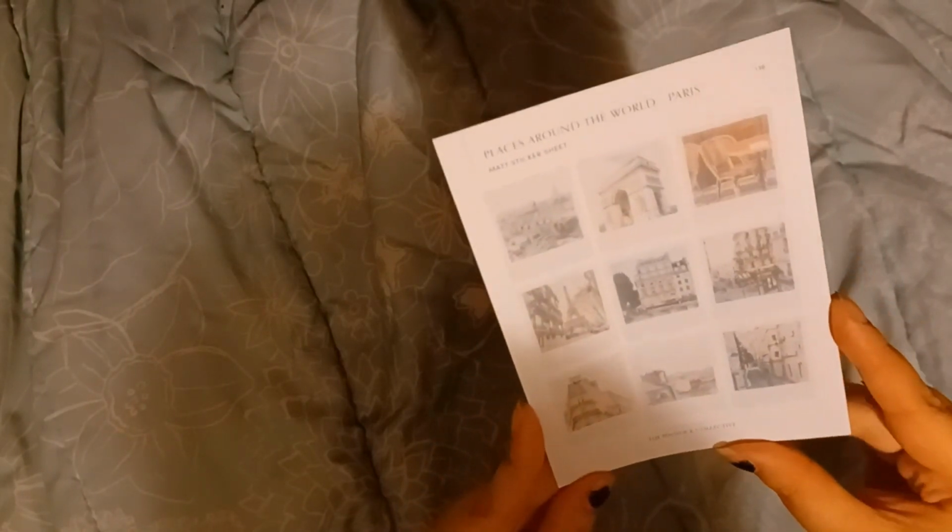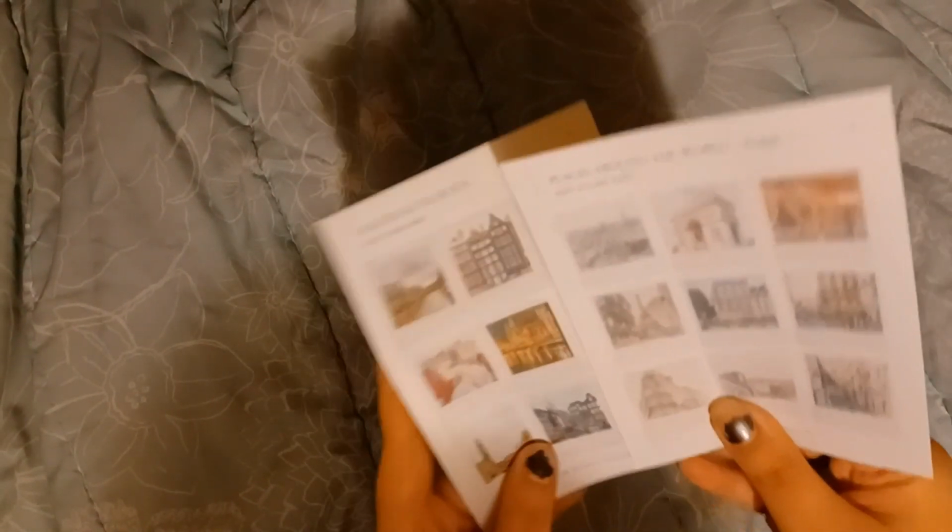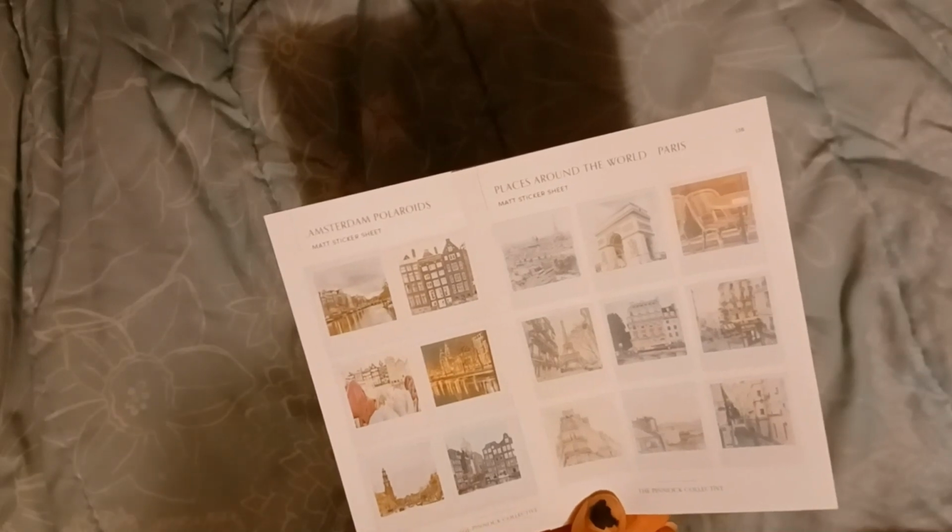Our stickers for day 9. All right, they are Polaroids today. The first page is Amsterdam Polaroids. And then we also have some Polaroids from around the world. So we're breaking a little bit from the Christmas theme, but there's still some very subdued, beautiful scenes to help us imagine that we are taking a bit of a travel for Christmas rather than staying at home, which can be fun when you can afford it, but very few of us can. So these will look cute in my scrapbook or my planner when I just want a little bit of an international feel to the day.